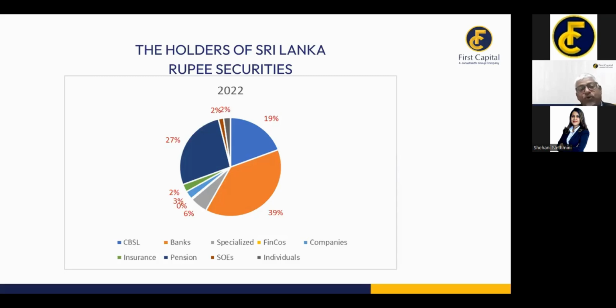This is at the end of 2022, and the central bank currently has something close to 20% due to the large stock of securities that they had to buy in 2021, 2022 to finance the government due to a large fiscal deficit. This component of the central bank's holdings has now been converted into long-term bonds in the DDO process. The EPF and the other superannuation funds also had a certain level of re-optimization of their holdings. The rest of the market, like specialized banks, finance companies, insurance companies, are relatively small, and these are the three large holders of the government's bond issuance.